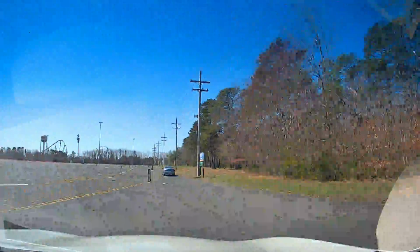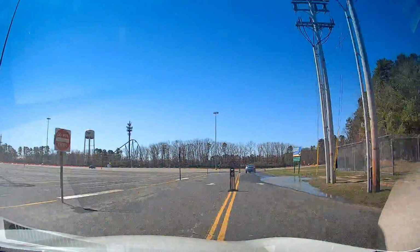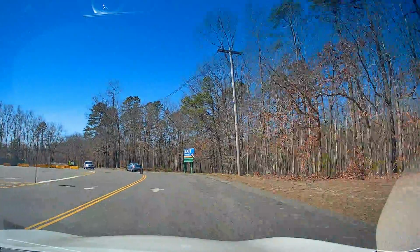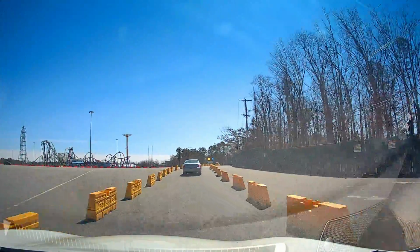I think it's definitely better from a traffic safety perspective, where you're not really going to have as much room for accidents as there was in years past. It's definitely a better system, but just keep that in mind so you don't get confused when you do go to the park. Upon actually entering the park, security has not changed at all.